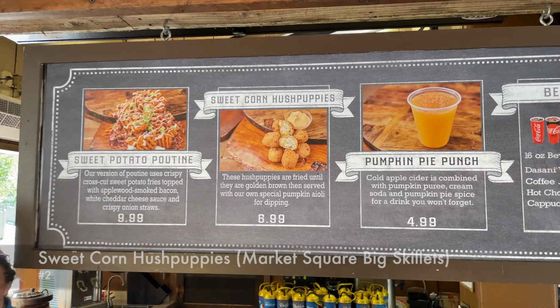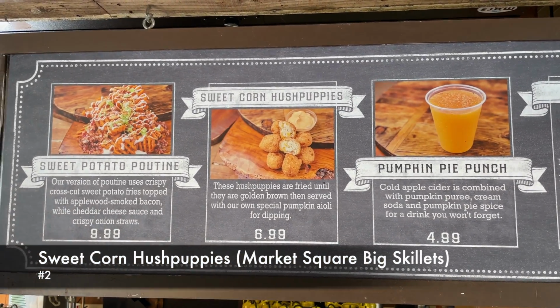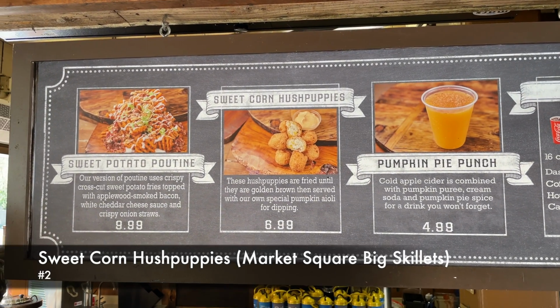Flavor-wise, it was really good. It was super flavorful. Like, I wish I could make soup like that. So that made our list as number 3. All right, number 2 on the list is the sweet corn hushpuppies. They were fantastic. It's that sauce on those hushpuppies, really good.